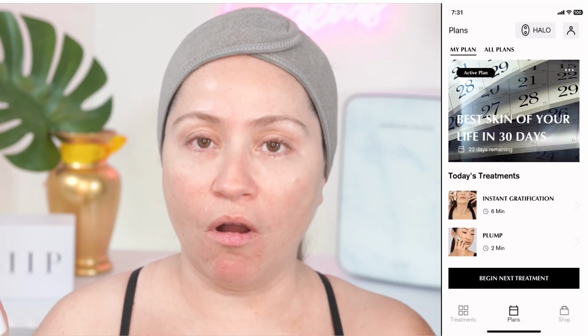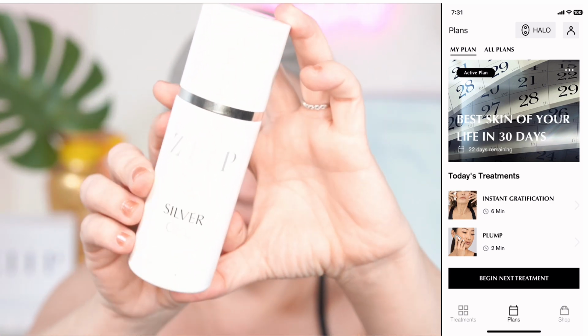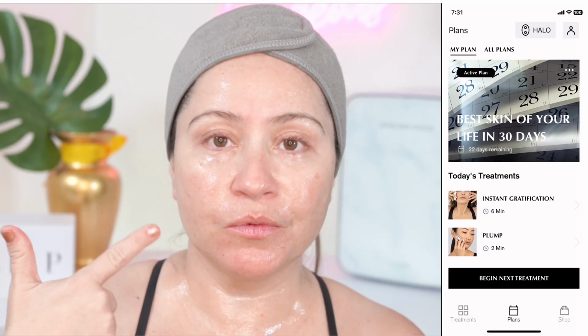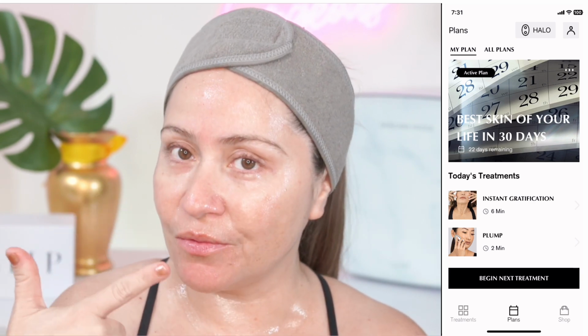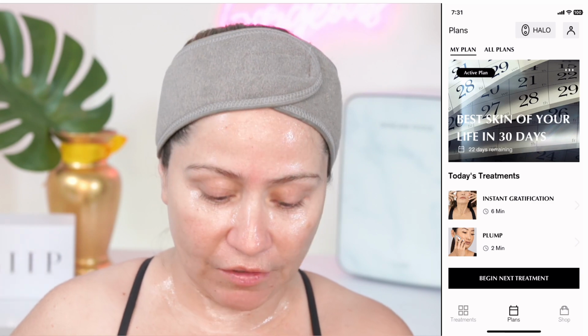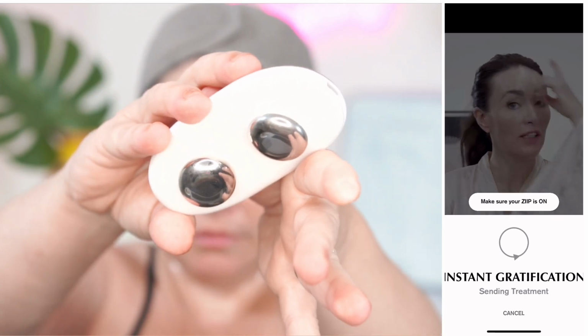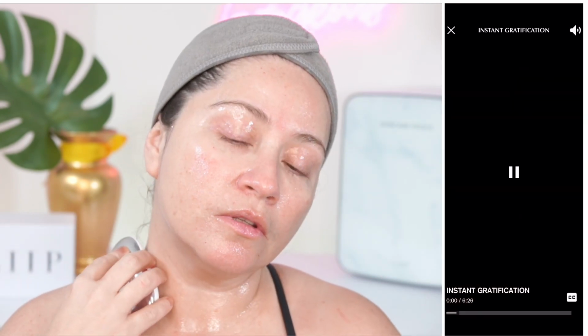Now, let's get started. On a fully cleansed face, apply the gel all over, and today I'm going to be using the Ziip Silver Gel. Make sure you have gel all over, even on your lips, because one of the treatments will be plumping your lips as well. So let's start with the Instant Gratification. Begin the treatment, and make sure you press the power button on the bottom of the Ziip to turn it on and sync it up. The areas to avoid are the thyroid and immediately under the eyes. So now let's get started.